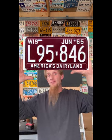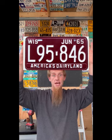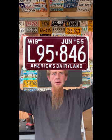64, sticker. Meh. Stickers are boring. I don't know about you guys, but so is 65. 65, someone went crazy and decided we needed this maroon plate. Old man suit colors, maroon. This is like a Massachusetts all of a sudden. Who likes that? Not me.